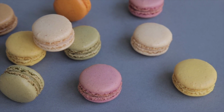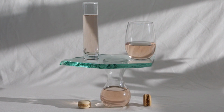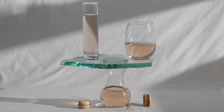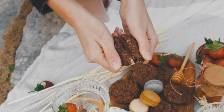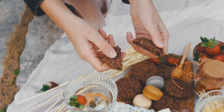Once baked and cooled, the macaron are typically filled with a flavorful ganache, buttercream, or jam. The filling adds a burst of complementary taste and texture to the delicate shells. Popular filling options include chocolate ganache, raspberry jam, salted caramel, and various fruit or floral-infused creams.